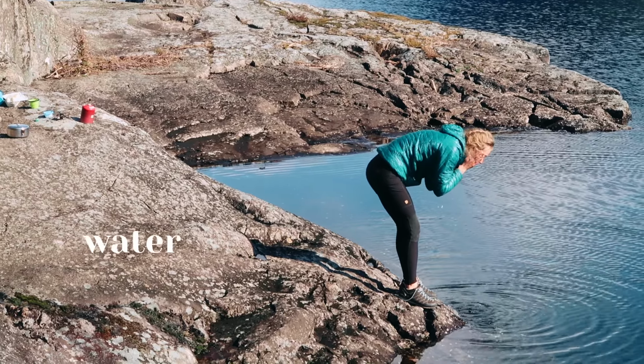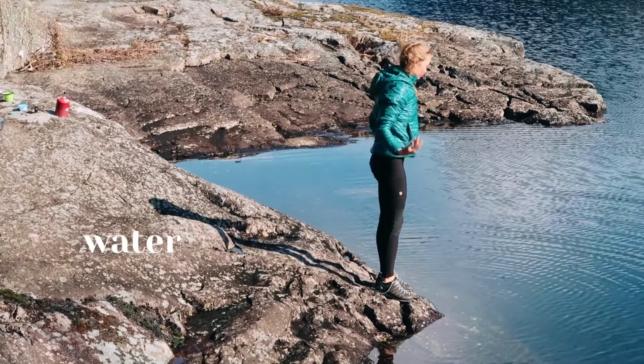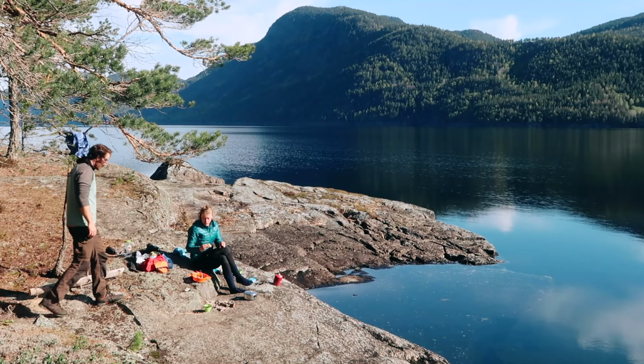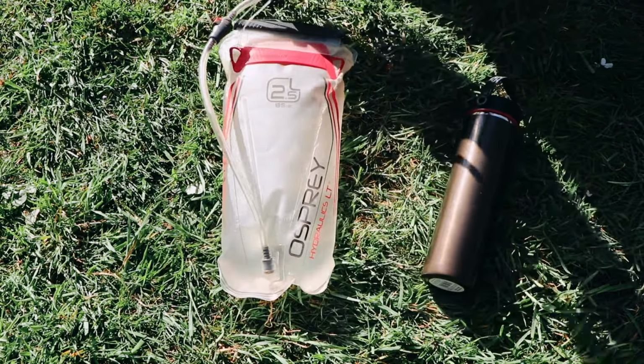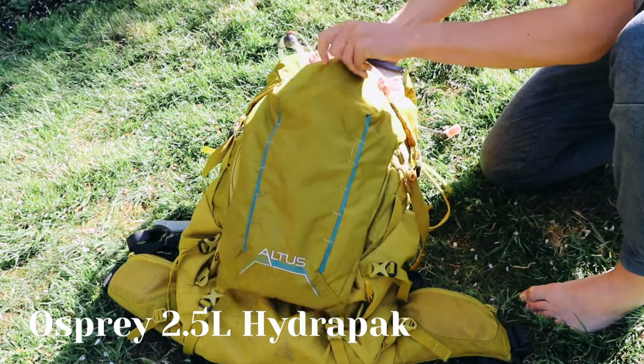How you're going to get water is something you really have to consider when going wild camping. You may be camping somewhere near a water source, in which case having a water filter or tablets is worthwhile. I usually carry in 2 to 3 litres of water with me for a wild camp using the Osprey Hydrapak, which I tuck into the front of my backpack.